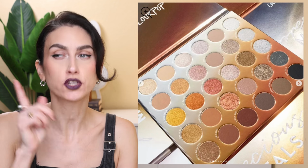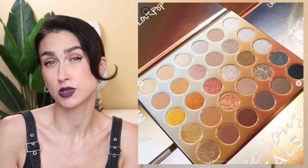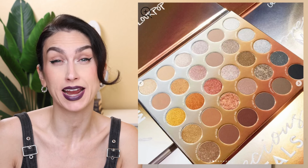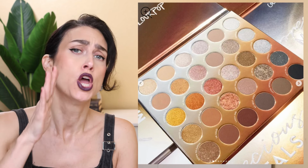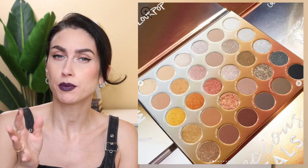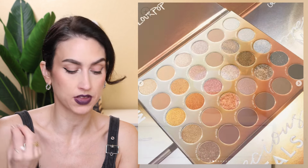I did try the Jelly Much shadows way back in the day when they first launched, and I was not a fan of them, I'll be honest with you. I didn't love how they felt on my eyes, and they dried out in the component super fast. But I have mentioned that in the past, and I feel like people have commented saying that their formula has changed. I would love to know your thoughts on that if you think that's what it is, but I'm looking forward to trying them.